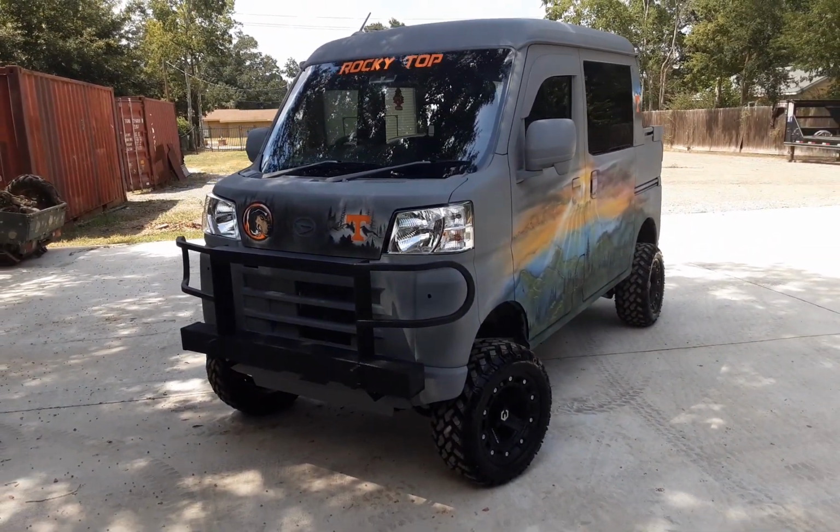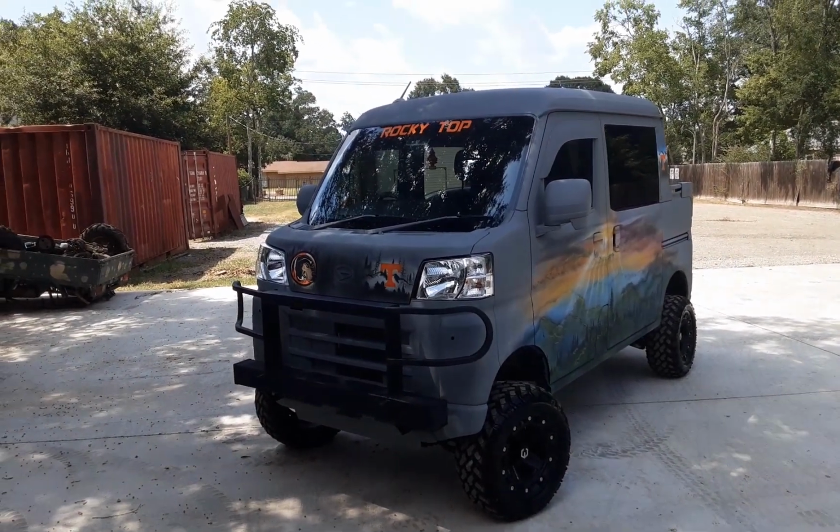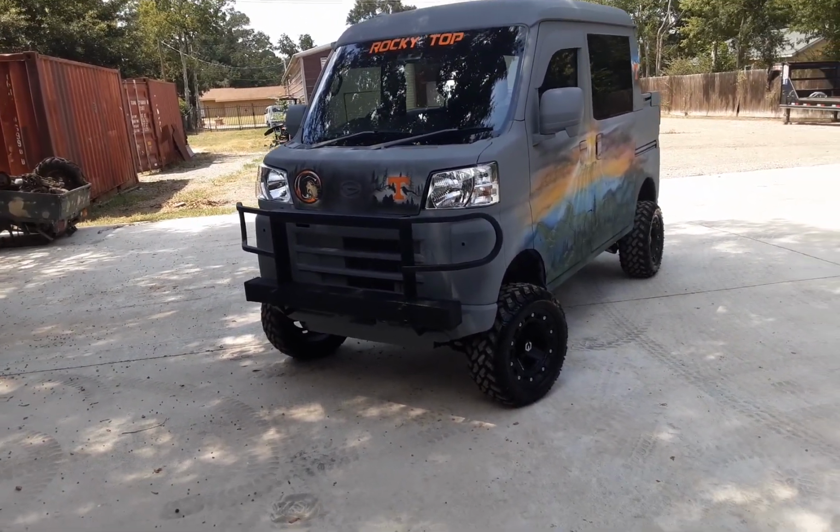Today we're bringing you a brand new 22 Deckvan. I think it's got about 4 miles on it. The name of this Deckvan is called the Rocky Top, and it's going straight to Tennessee from here. Alright guys, let's get it.